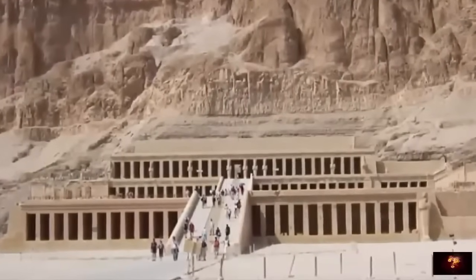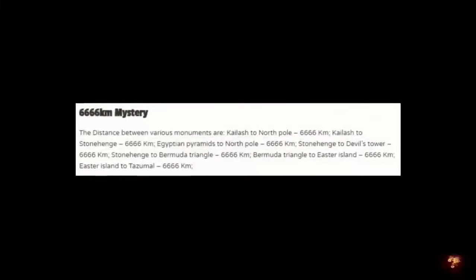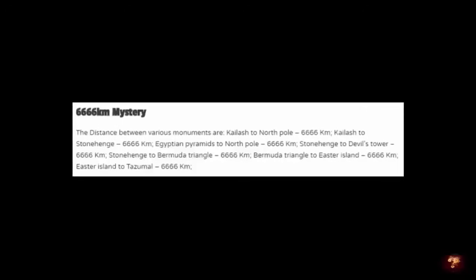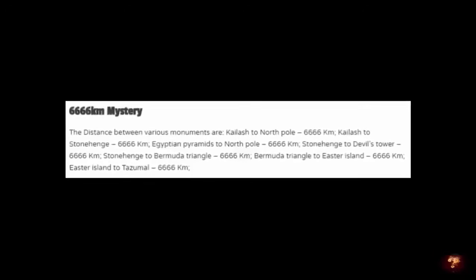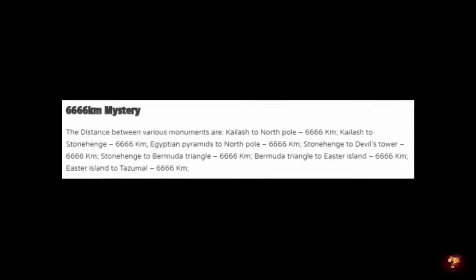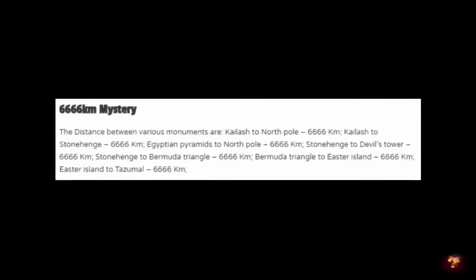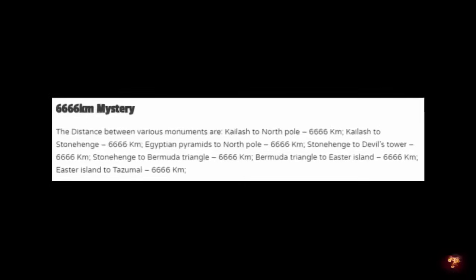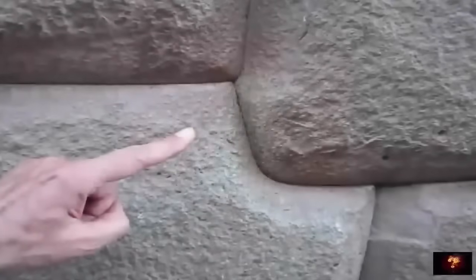Another intriguing alignment is the 6,666 kilometer mystery. The distance between various monuments, Kailash to the North Pole, Kailash to Stonehenge, Egyptian pyramids to the North Pole, Stonehenge to Devil's Tower, Stonehenge to Bermuda Triangle, Bermuda Triangle to Easter Island, and Easter Island to Tazumal, are all precisely 6,666 kilometers from one another. Just what exactly were these ancient civilizations up to?